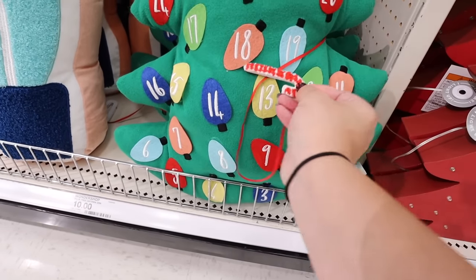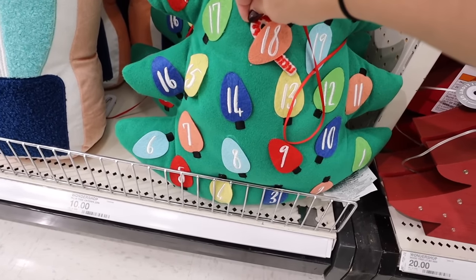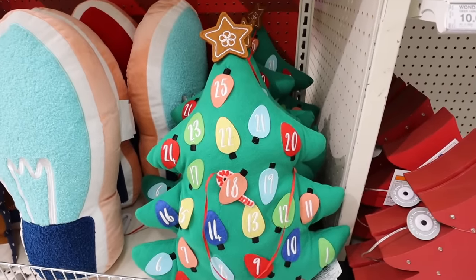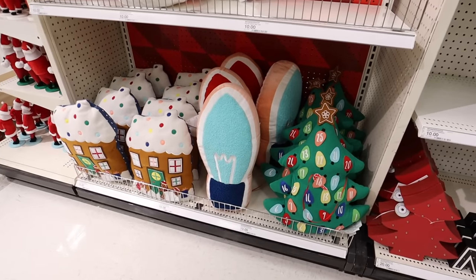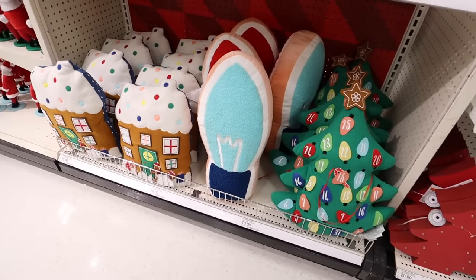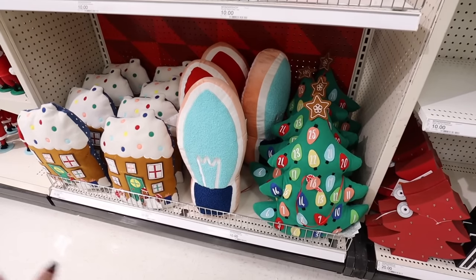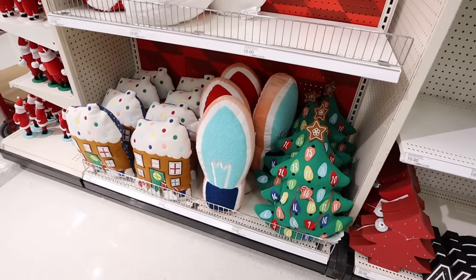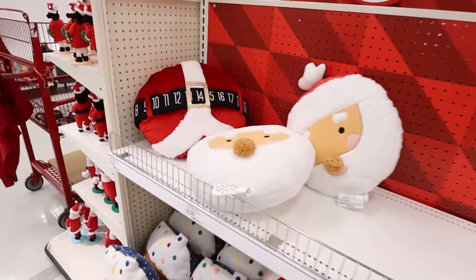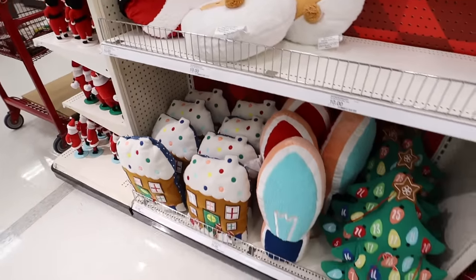You can just slip it all around for whatever day it is, how many days until Christmas. That's also only $10. I feel like the prices on these are so good. I am obsessed. I love this one. I like them all, but I really like the tree. I like how it has kind of an interactive feature, same thing as the belt buckle pillow. I really love that feature.